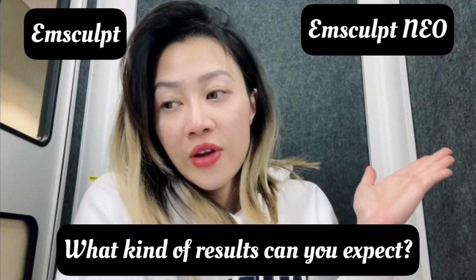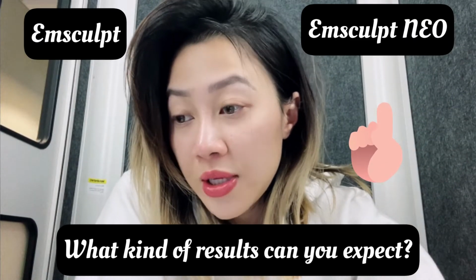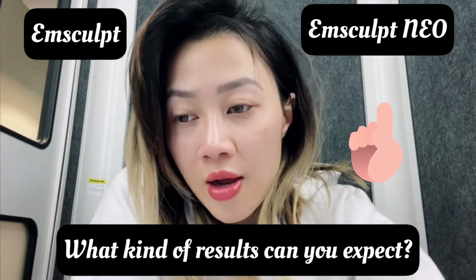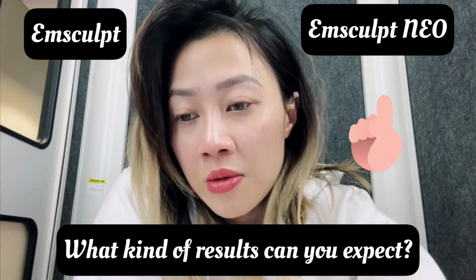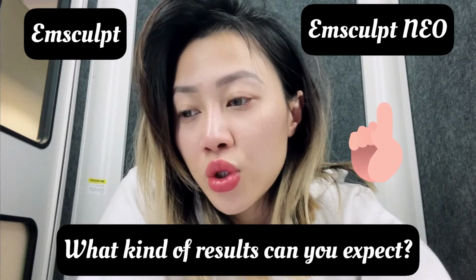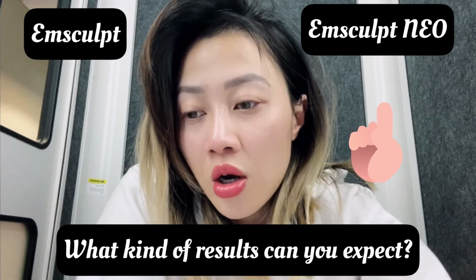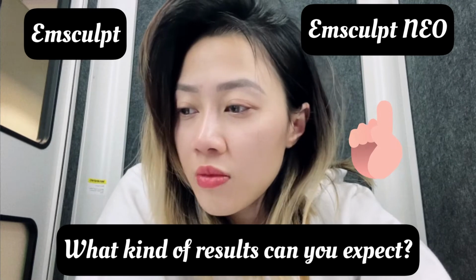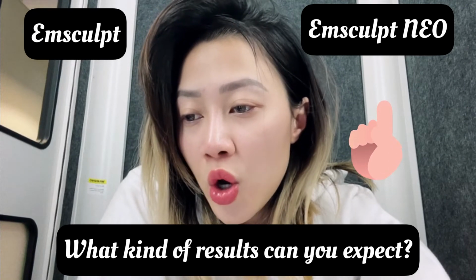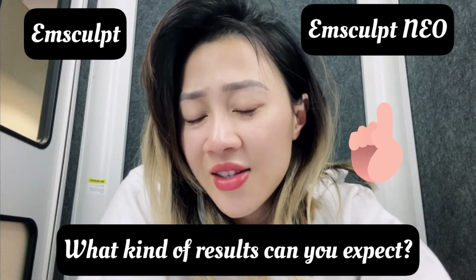And then we have Emsculpt NEO results, really short. A clinical trial funded by BTL showed an average fat loss of 30% in the treated area, a 25% increase in muscle mass, and a waist circumference reduction of up to 2.3 inches or 5.9 centimeters 1 month after treatment. They also demonstrated 19% reductions in abdominal muscle separation, a boon for people with diastasis recti.